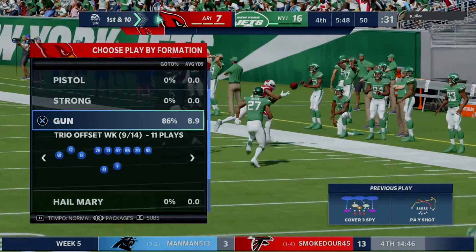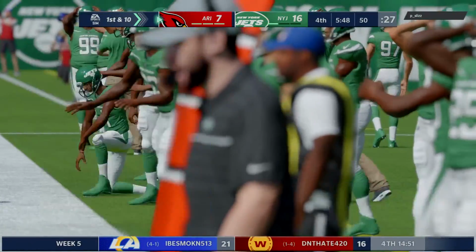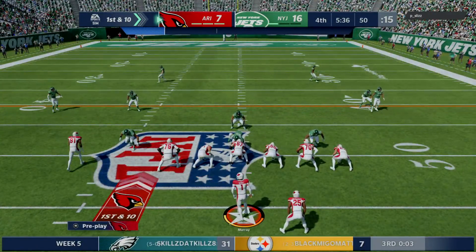We talk about mobility on quarterbacks all the time. Here's where it really pays off. Able to move, evade, and is accurate throwing on the run and picking up a first down.